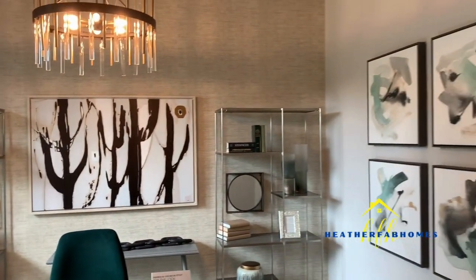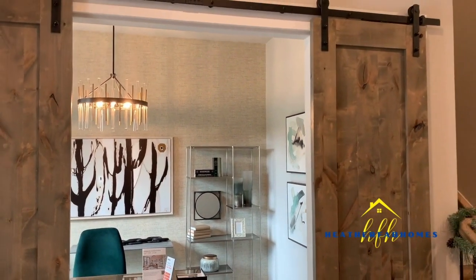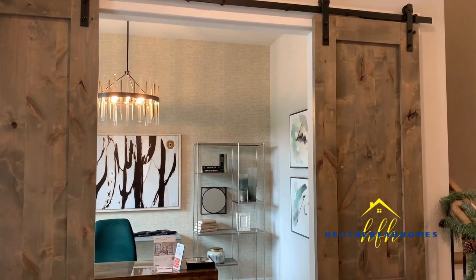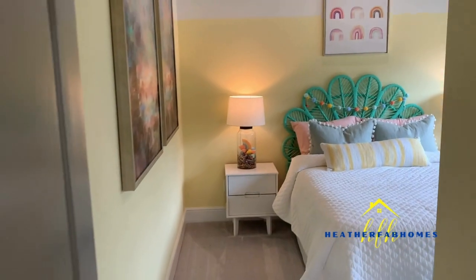This growing community has it all, from small town charm to big city convenience. This home is well over 3,000 square feet, has 4 bedrooms with an owner's suite that is sure to please.